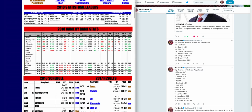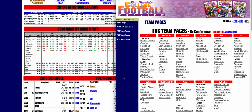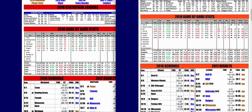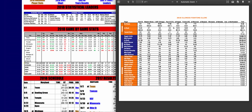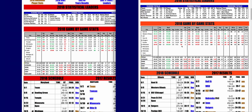And for Illinois last week, go back to team page, Illinois. Illinois had gotten A.J. Bush back. A.J. Bush struggled last week, even got put on the bench. Look at A.J. Bush for the game. He was 2 of 8 for 10 yards. They went to M.J. Rivers late. So they're struggling at the quarterback position.